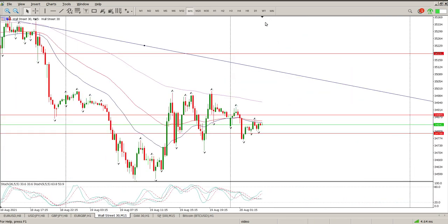So for me, money in pocket is a fantastic trade. You'd be surprised how much money you save when you keep your money in your pocket when you're indecisive. So that's my view today. Keep my money in my pocket, not looking at any of the indexes. We'll wait for some decent structure after the expiry. So we'll pick it up on Monday.